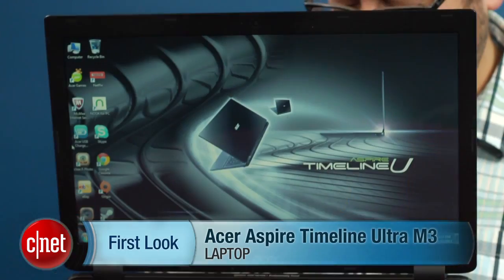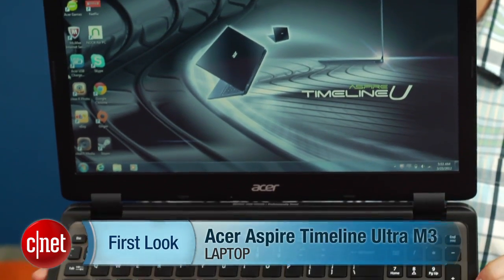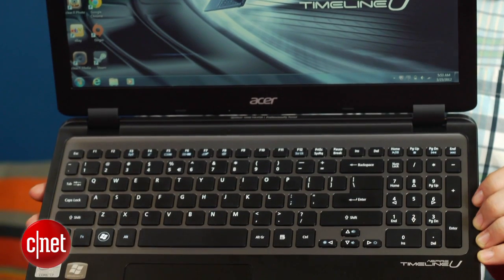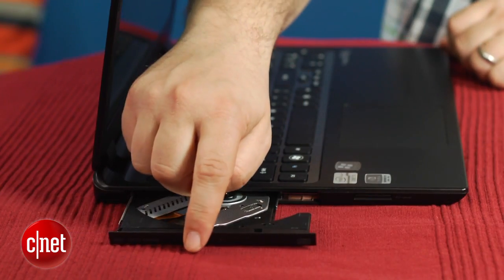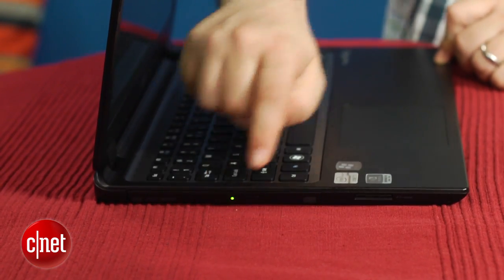This is the Acer Aspire Timeline Ultra M3, and that mouthful means this is a 15-inch laptop that is deemed an ultrabook by Intel and by Acer, but also has a DVD drive. So how exactly is that an ultrabook? Again, it's about the low performance, low voltage processor, which in here is a Core i7 that you tend to see on those fast but battery conserving laptops that we would call ultrabooks.